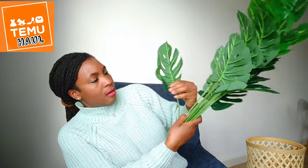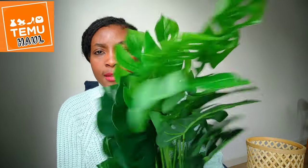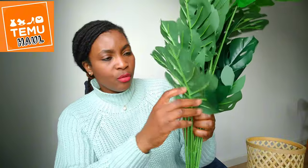Oh, I can turn the leaves. Okay, let's see. I can turn the leaves, looks like, because now all the leaves are facing one side. So, I guess then I have to turn the leaves or something like that. Let's see. Oh, this doesn't make me feel so good.